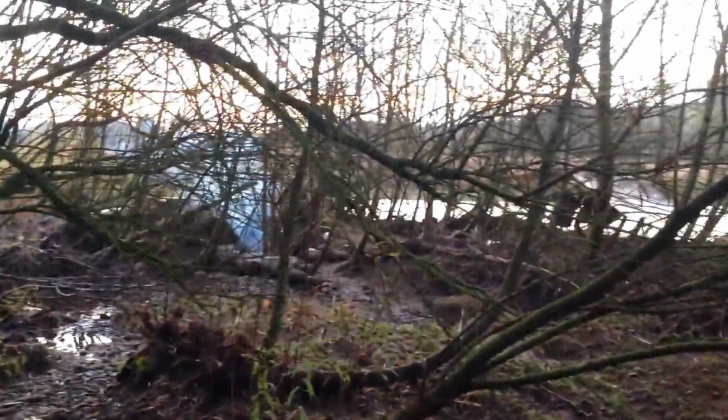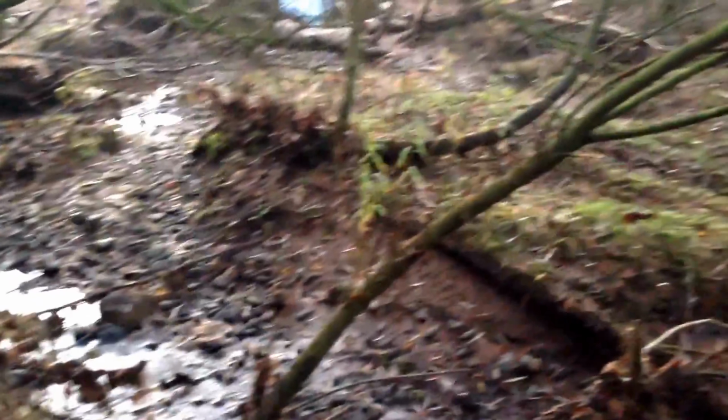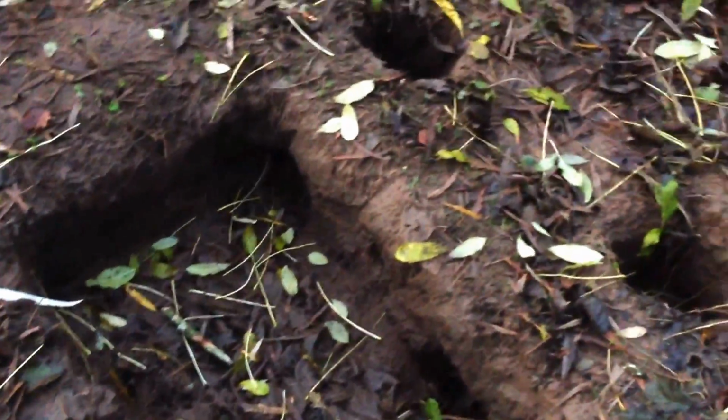It's a shame this floods. Real shame. As you can see, it's so flooded. It'll just flood the slightest bit of rain now. Almost tea time, I think.